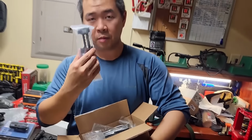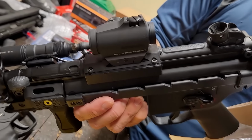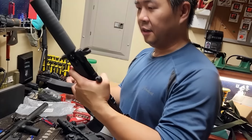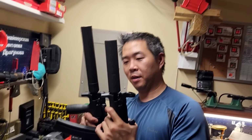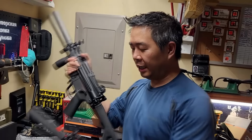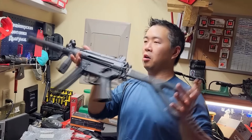Let's see, there's an MFI rail. This is what I'm talking about. The top rail is a continuous pick rail, whereas the one that I'm using is a single position BNT. This is a nice size. It's got a girth. Mine is less girthy, but longer. These things look cooler with the short ones, but really the classic old school PDW look is like a long suppressor.